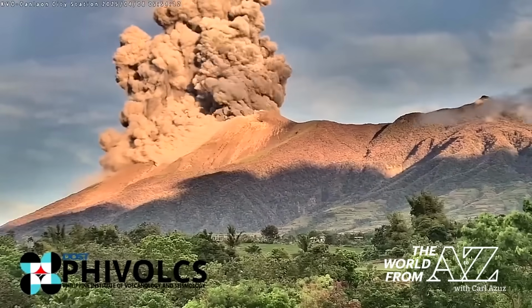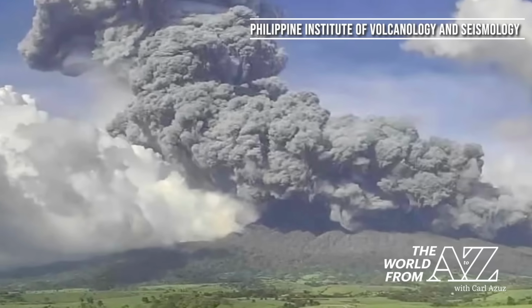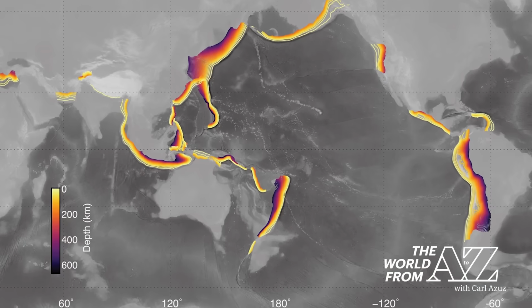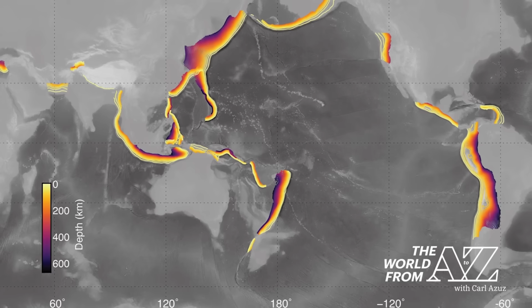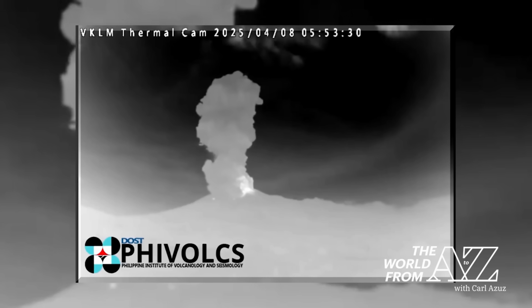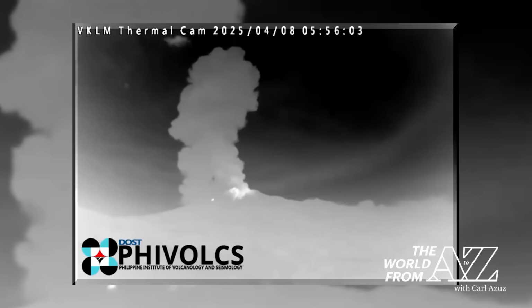The mountain has done this before. Here's a glimpse of what it looked like during an eruption last December. The Kanlaon volcano is part of the hotbed of volcanic and seismic earthquake activity that encircles the Pacific Ocean, what's known as the Ring of Fire. Thermal video of the explosion that started Monday captured gas and volcanic material rapidly flowing down the mountain slopes.